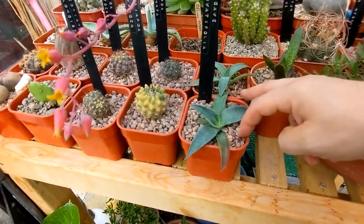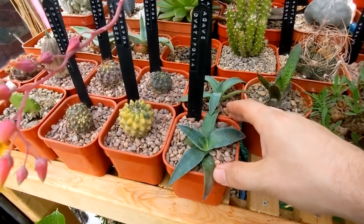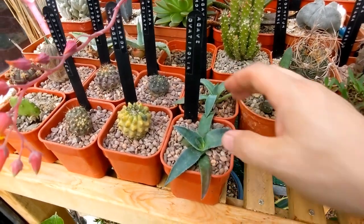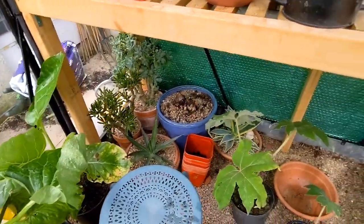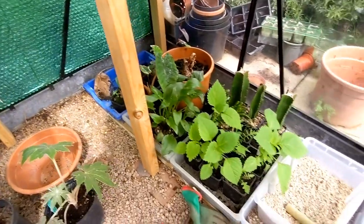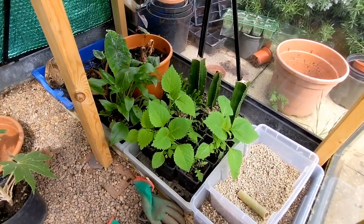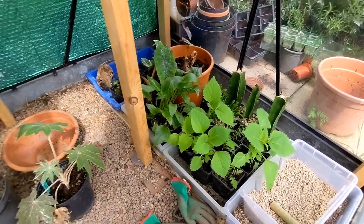And then these two agaves will be planted out eventually, just too small at the minute. I've got the Agave atrovirens and the Agave montana, which are both hardier than the Americanas that I've got in the ground, but not of that size. A few seedlings down there and whatnot. Sonchus. I'm growing Sonchus for the first time. I've got Sonchus canariensis and Sonchus palmensis. So we'll see how they go.